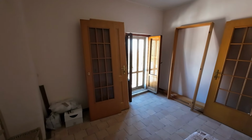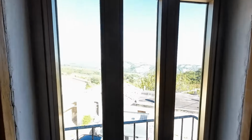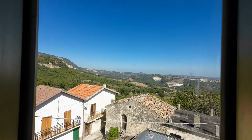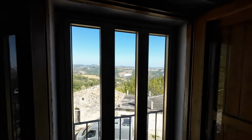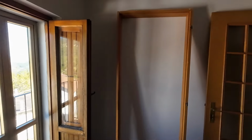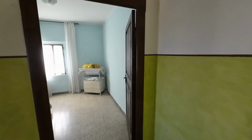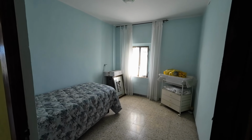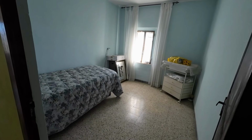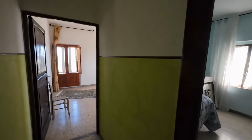This is a great size room. And then you have a Juliet style balcony with incredible views. To be fair, this house is full of views anyway, everywhere. Then we have another 2 bedrooms. This one's definitely another double. Maybe it could be made into a bathroom if you want another bathroom up here. Depending how many bedrooms you need.